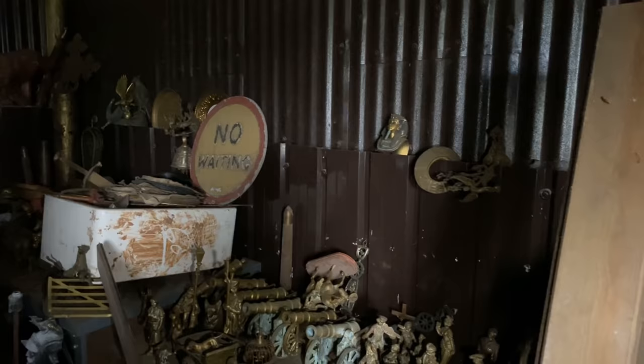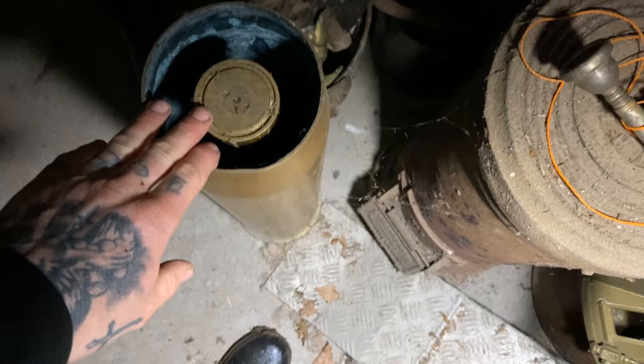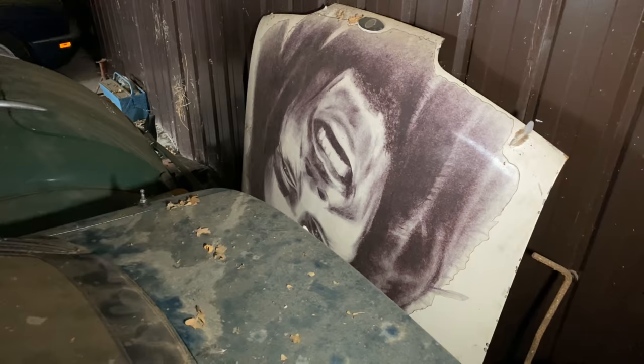Wow, do you know what? There is just all sorts in here. Literally all sorts. God, look at this. Wow, this is amazing. I cannot believe the stuff that's in here. Look, there's a mini door there. It looks like an early one as well, the sliding window. Guinness sign. We were just opening up the other doors over there. Oh, this is so cool. That looks interesting. That looks like a Ford Escort bonnet with a massive portrait of Bob Marley on it. Incredible. Let's take a look inside this standard 10.